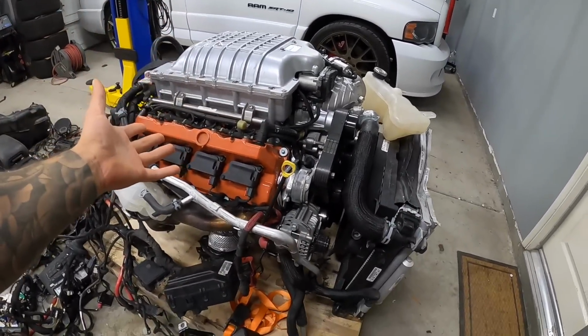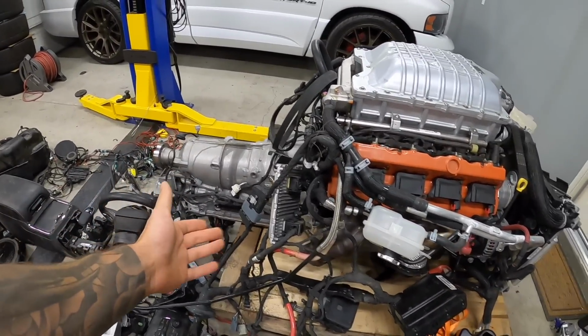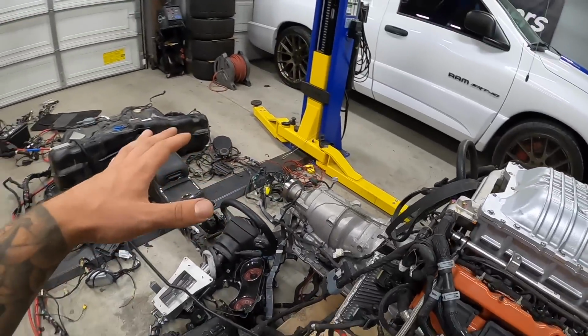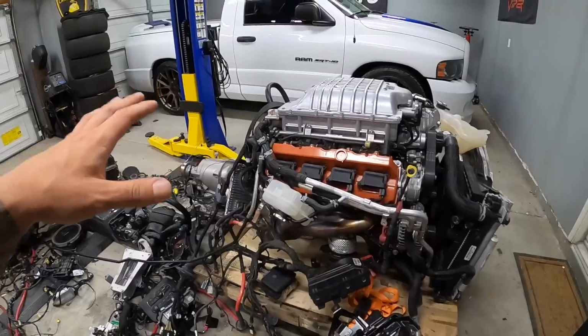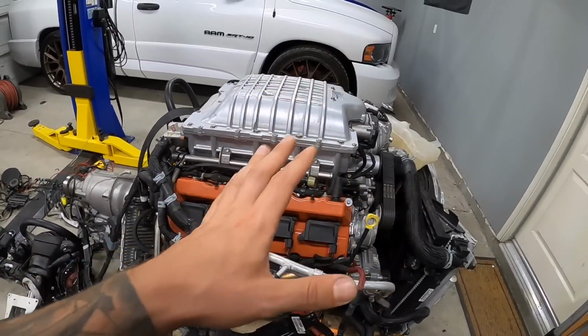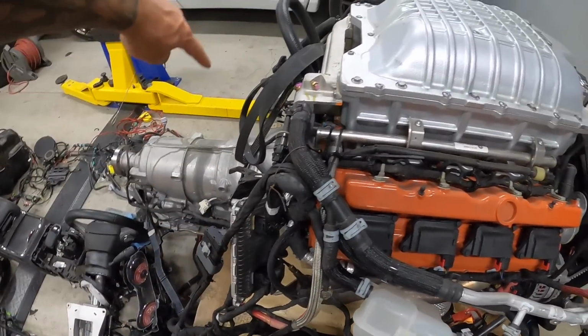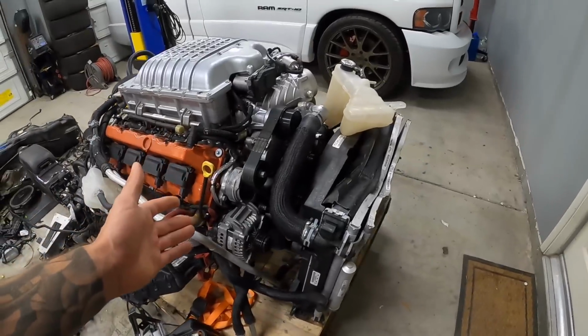Obviously, I have an entire Hellcat engine with an 8-speed automatic transmission. The whole wiring harness on the engine, this came out of a wrecked 2019 Dodge Charger. If you guys haven't been following along with our build, this is going to be going into a Dodge Dakota. But besides the fact, it has everything, you guys. We got our PCM here, our complete wiring harness on the engine. All our accessories are on the front.